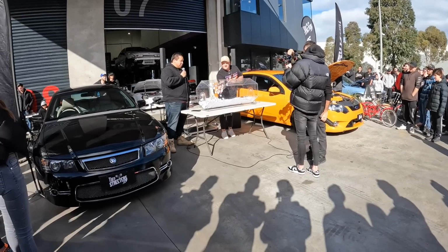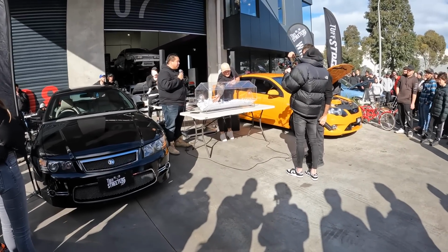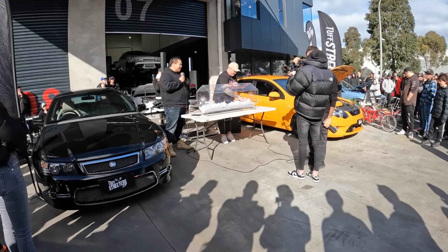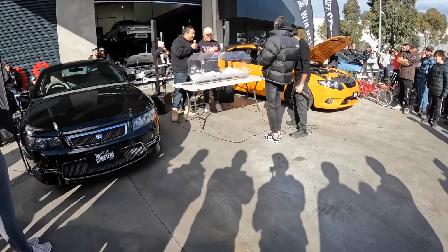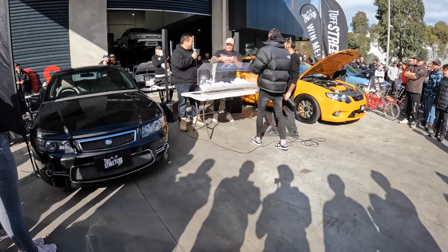Ladies and gentlemen, we're now drawing the FG XR6 Turbo, 830 horsepower, ran a 9.7 at 147 mile an hour. This thing is an absolute beast. Jake Nicholson is the winner. Show that to the camera, mate.